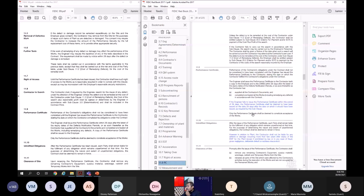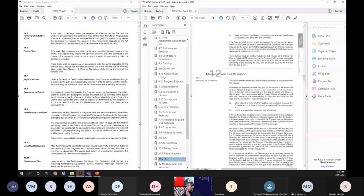Right, with that, we'll come to the measurement and valuation. Previously, it was the measurement and evaluation clause. That is basically our quantification or measurement clause. But previously, the engineer has to measure things, the contractor has to support. But again, there were no time limits given.